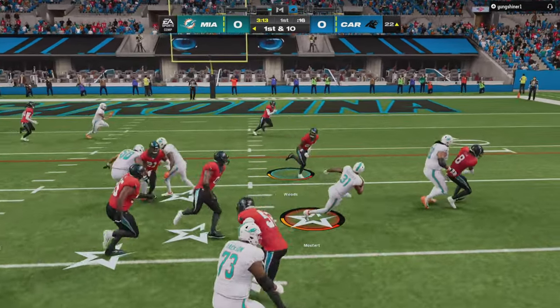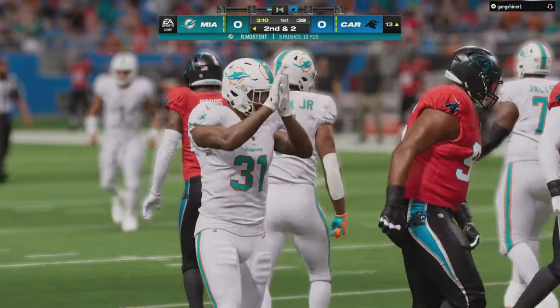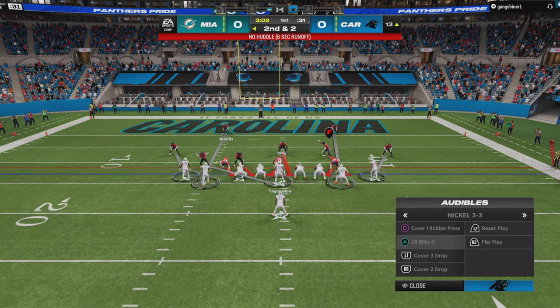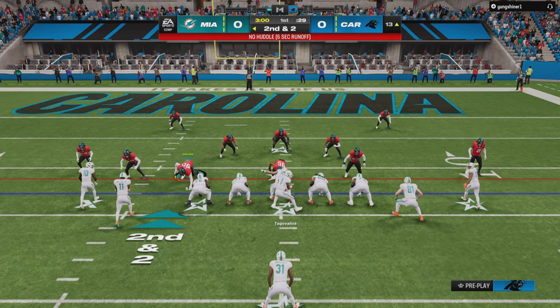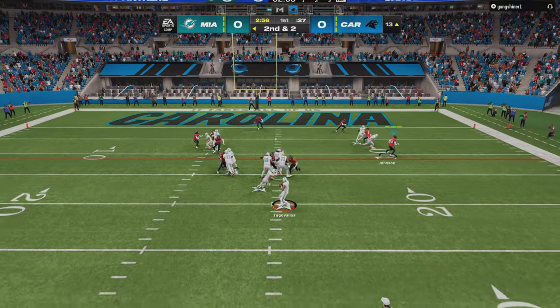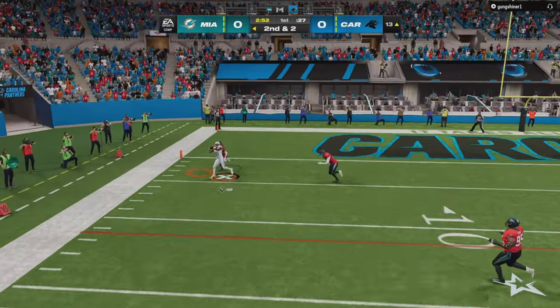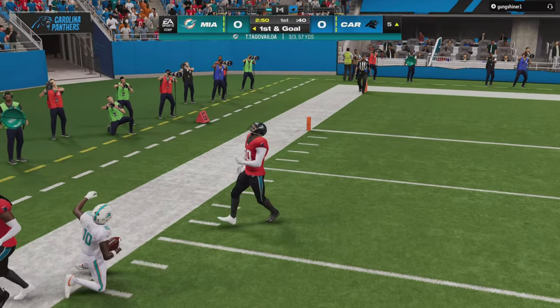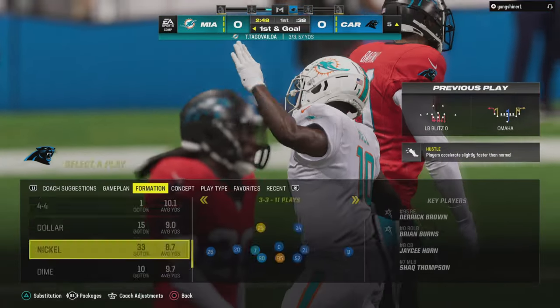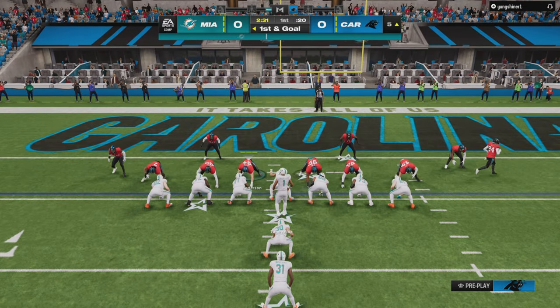Up the middle they go with Mostert. This will be stopped about 2 yards shy of the marker. 8-yard gain, second and two. Tua sets up to pass it, buying time to his left. Looking left side, he's got it complete, and the Dolphins are going to have a first and goal as the tackle is made at about the 5.